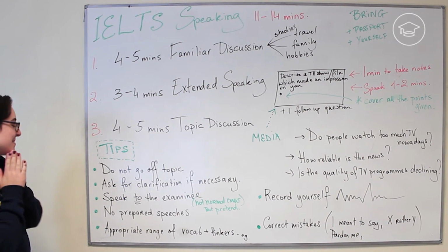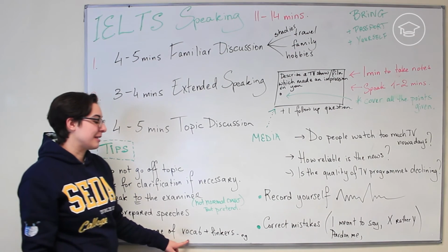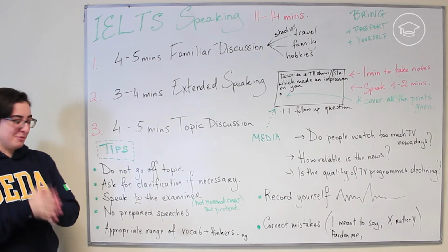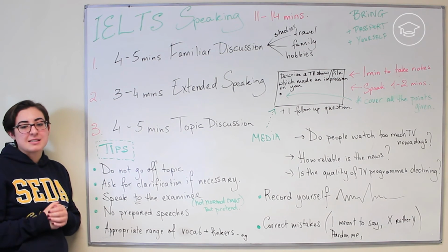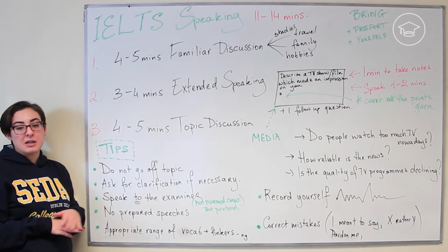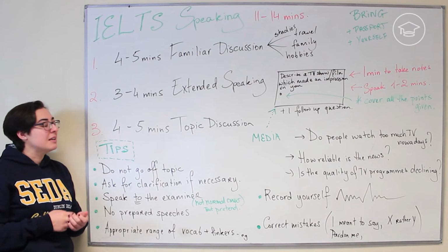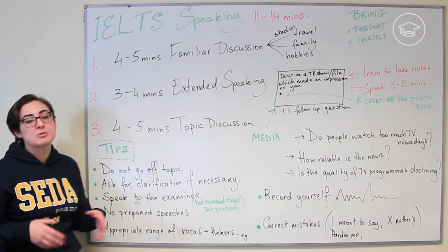So, the next tip is to use an appropriate range of vocabulary and linkers and examples. Now, this is perhaps the most important tip. So, repeating yourself, repeating various phrases is a big no-no. You need to show your examiner that you know a lot of words. So instead of saying I think, you could say I believe, in my opinion, in my view, lots of different things you could say. You should also use linkers, so don't just use but all the time.